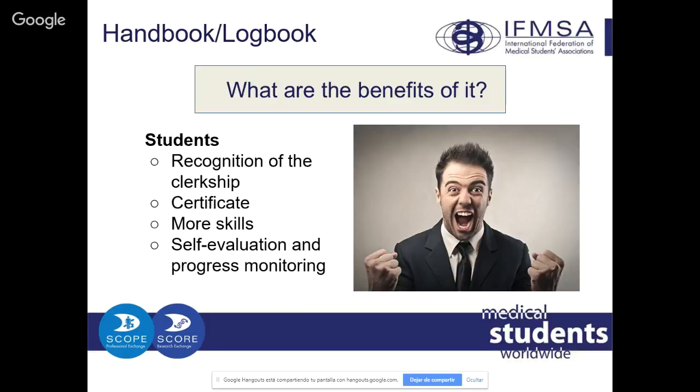Let's finally say the benefits of the handbook and the logbook. The student at first is going to get his clerkship officially recognized, as we said before. In addition, he's going to receive the official certificate of the program. And not only that, but he's also going to gain more and more skills by evaluating himself every day, and in addition, he's going to evaluate his development on an academic level during this month of his exchange.